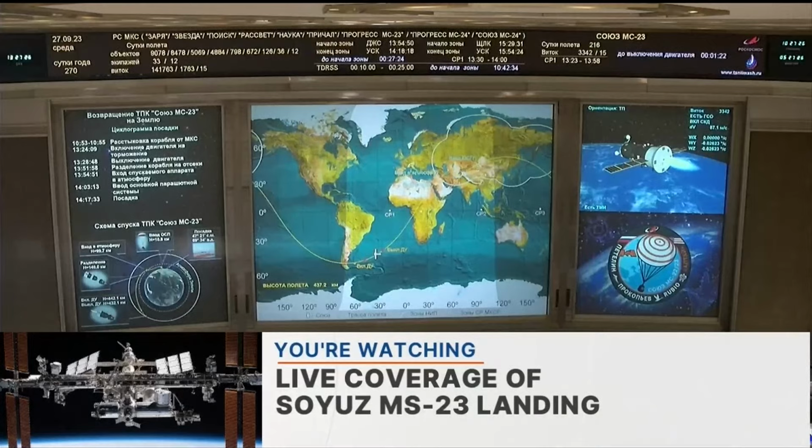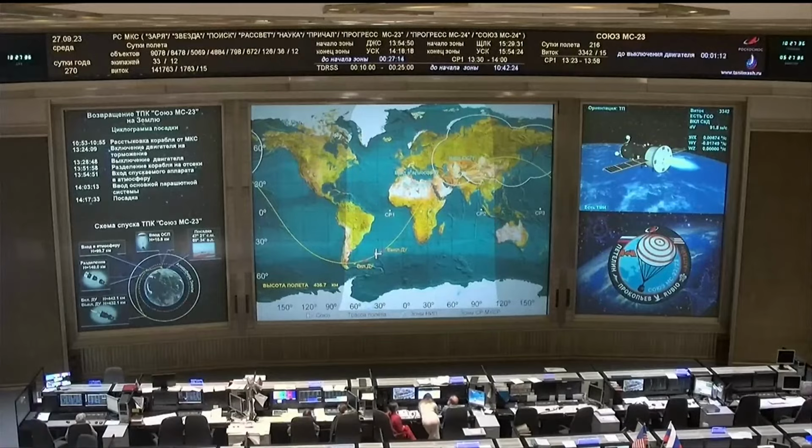Pressure in the spherical tank is... 3.5 minutes into the burn, just about 1 minute left. 95 meters in 30 seconds, and the KDU combined propulsion system parameters are nominal.